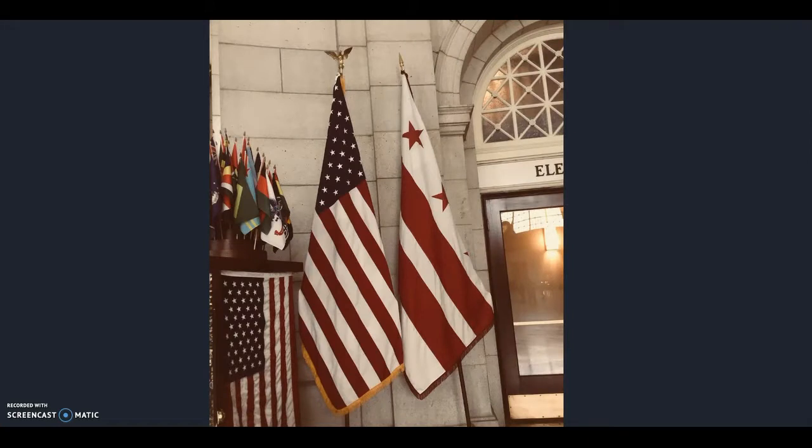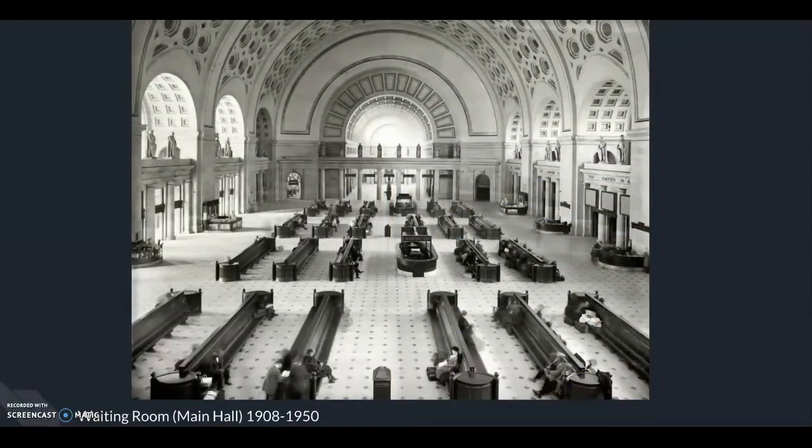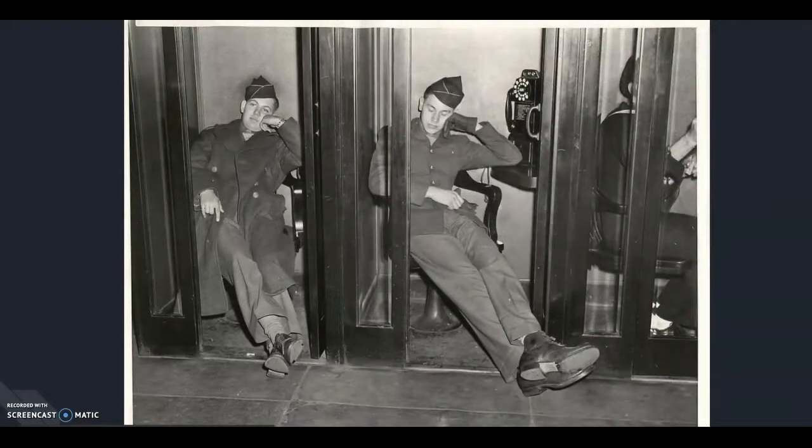Through its history, Union Station has been through times of great triumph and of tribulation. From its initial opening to the mid-1940s, the structure took on its role very well and took care of up to 42,000 passengers per day. From 1908 until 1950, the hall was the waiting room, with mahogany benches, newsstands, coffee shops, and in one corner was the men's lounge, and in the opposite corner of the building was the ladies' lounge. USO took part of the building during World War I to help with the servicemen.